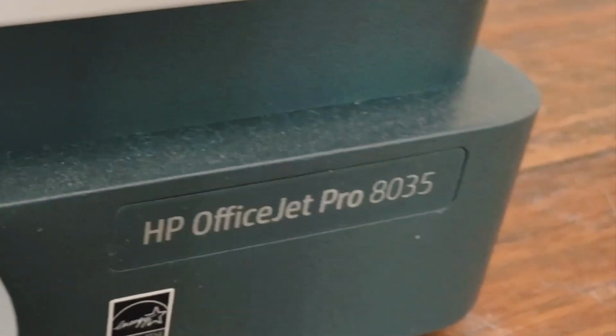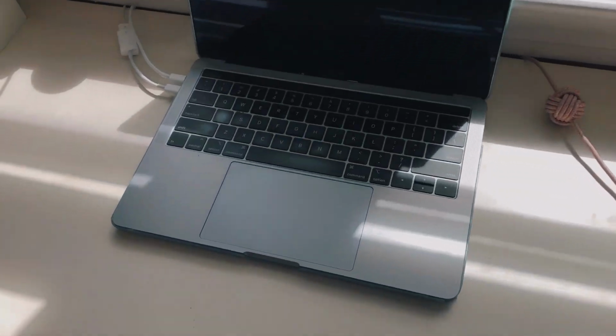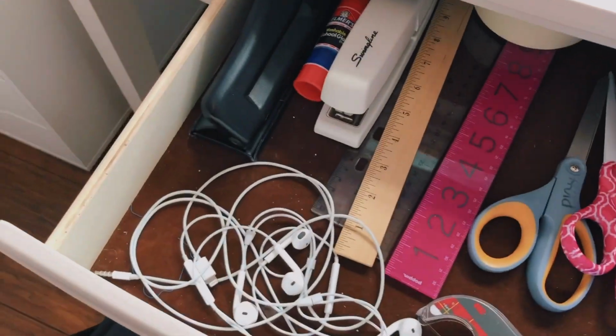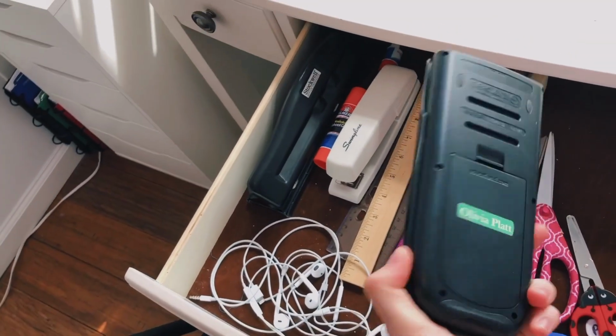It's the HP OfficeJet Pro 8035. And then we have my laptop. Yeah, it's plugged in behind here. And then you open up my desk drawer, and we just have a bunch of scissors, tape, rulers, other school supplies, and my graphing calculator.